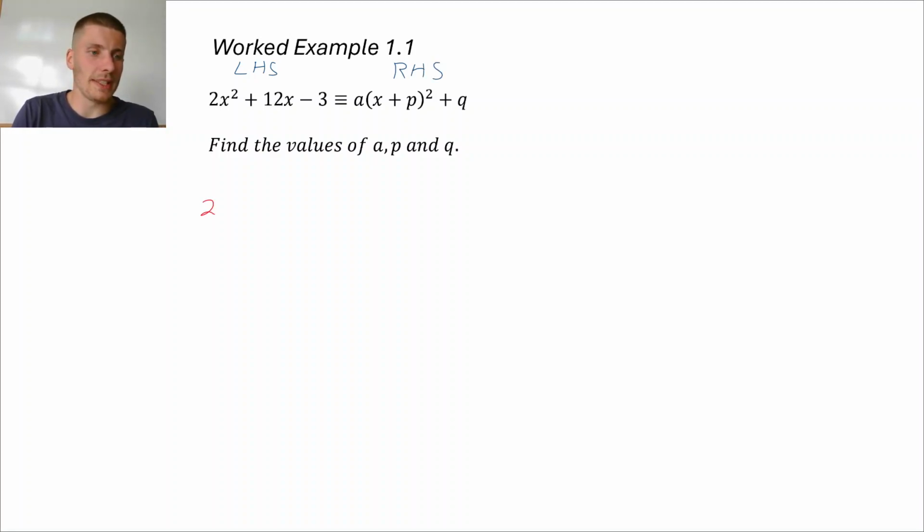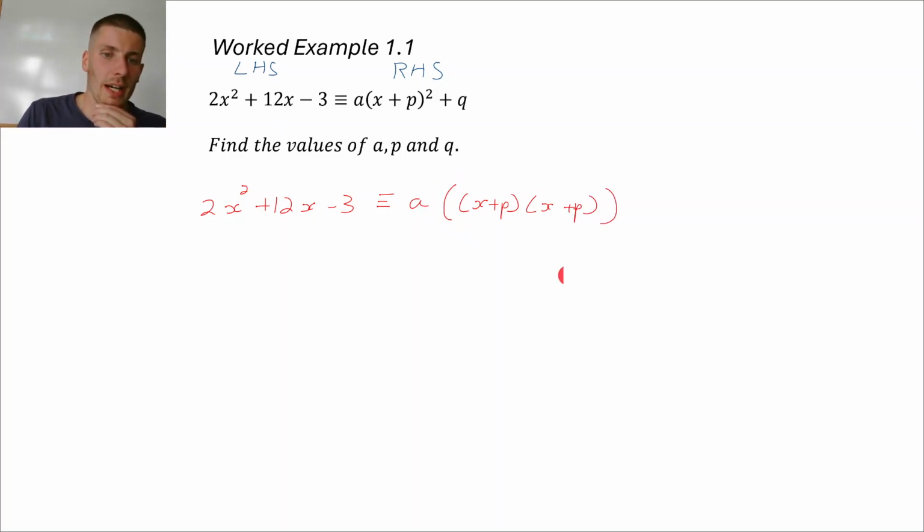So the left-hand side, let's just keep it the same, which is 2x squared plus 12x minus 3. And that is the same thing as, and let's expand this bracket here first of all. So x plus p squared. And we've got the a there also, so we've got a. And then we've got to use a big bracket, and that's going to expand x plus p squared, which is the same thing as x plus p, x plus p. There we go. I've got to have that big bracket here on the outside because I've got to times through all of this by a at the end. So I've got to have these brackets here. And I've also got that plus q on the end, which I cannot neglect. I cannot forget about.